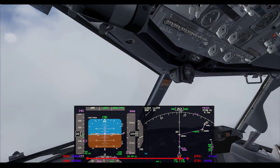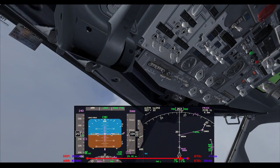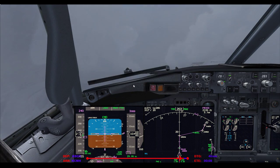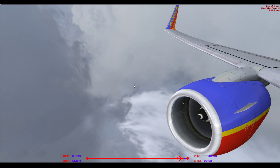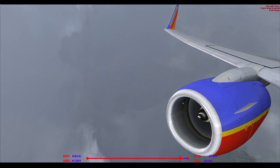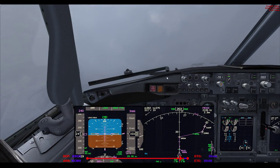We're 10,000 AGL, landing lights on, flight switch is continuous, cabin's notified. So, put the speed brakes back in. Bumpy through the clouds. Also set auto brakes to 2.